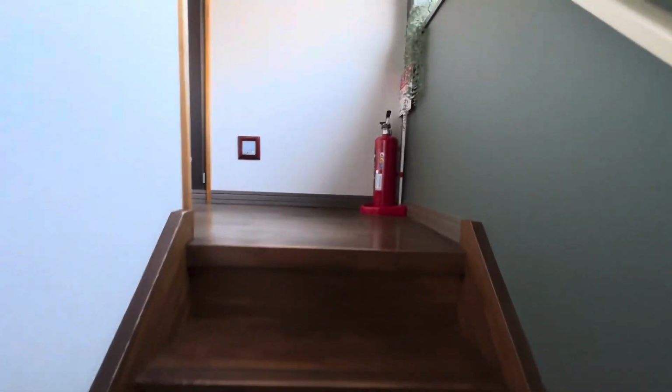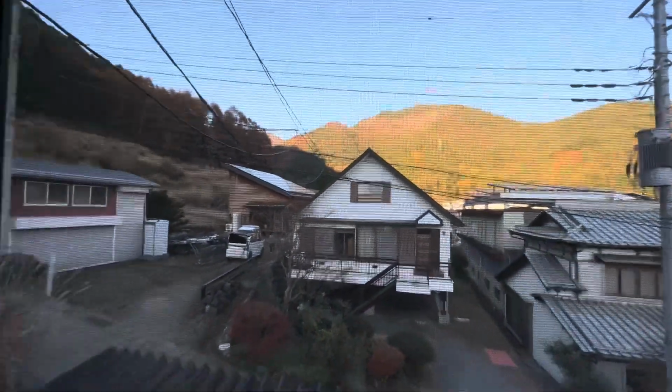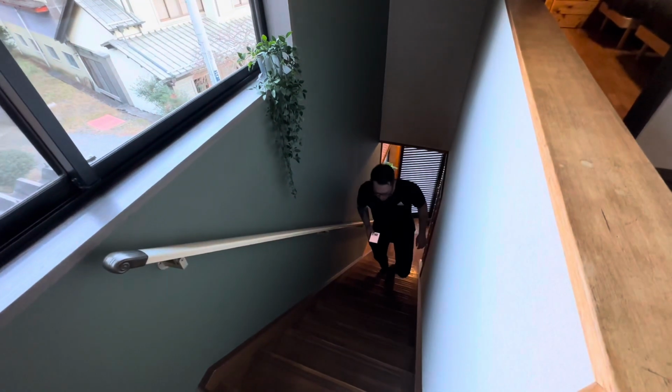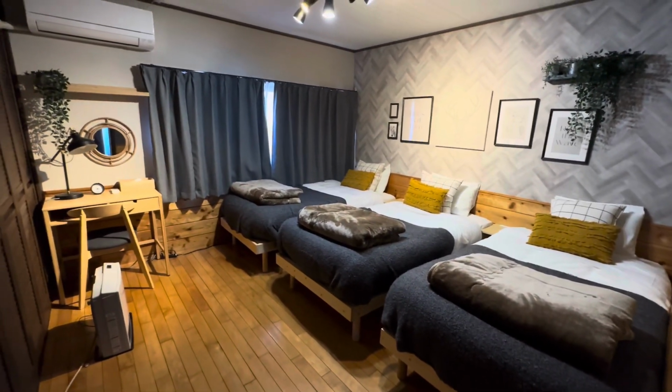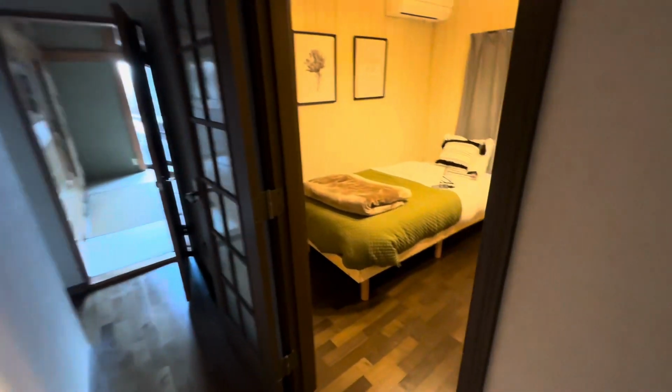So then we go upstairs. Front door again. Nice view. Another bathroom. Just a basic toilet. Or bidet, I guess. First bedroom with beds. Really nice. Another bedroom.